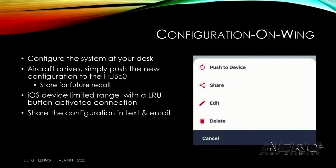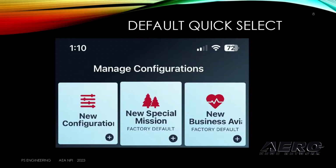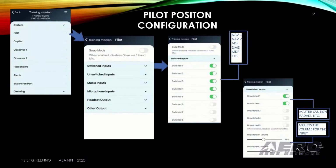Where are you seeing your first installations? Where are you prepared to go? Well, that's another great question. It can be for anything. It can be for business aviation, it can be for EMS, it can be forestry, it can be for law enforcement. At the show, we have been reached out to several times already saying, hey, I'm ready to install my first one. Since we have been shipping the Hub 45A for several years, most of those customers are coming up and saying, hey, is this plug and play to what I currently have? And yes, it is.